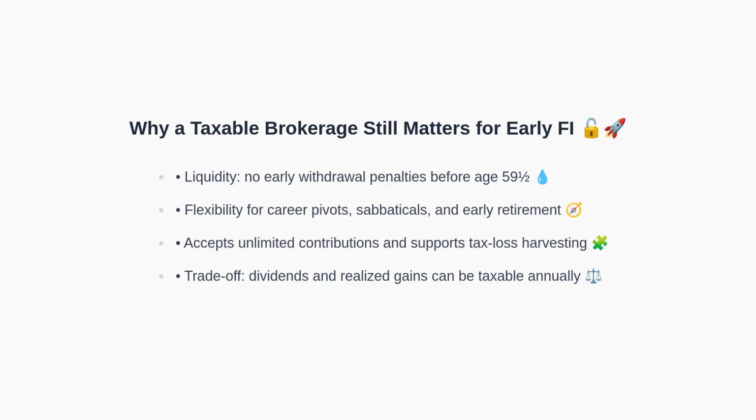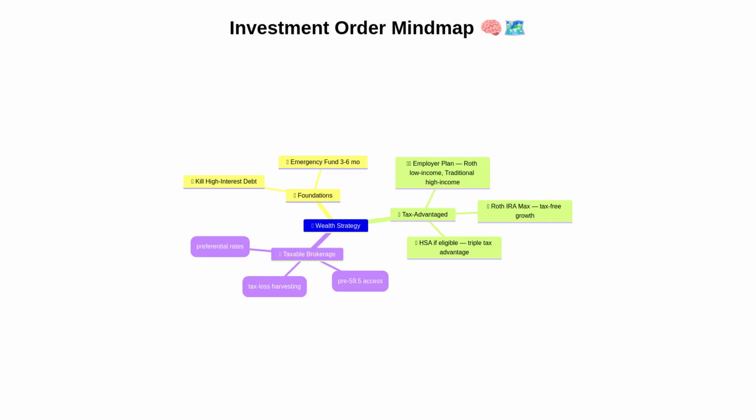compound for later years. This mind map centers on wealth strategy and branches to 3 areas. Foundations include eliminating high-interest debt and building an emergency fund. The tax-advantaged branch shows maximizing the Roth IRA, selecting Roth or traditional employer plans depending on current tax bracket, and including an HSA if eligible.